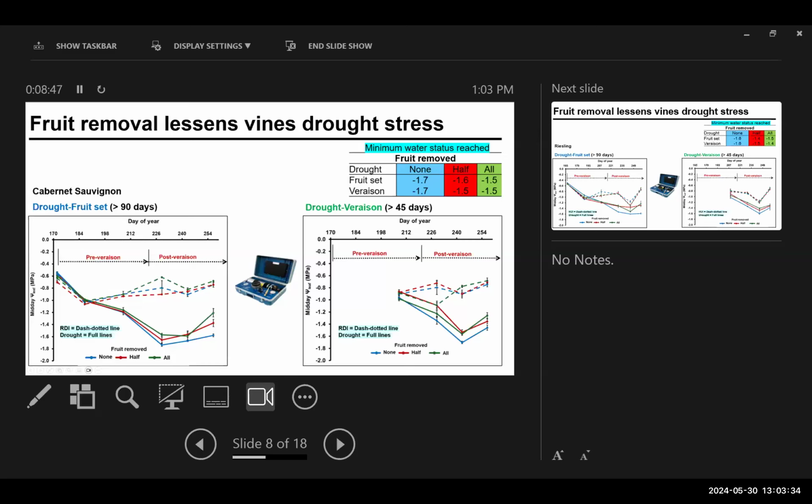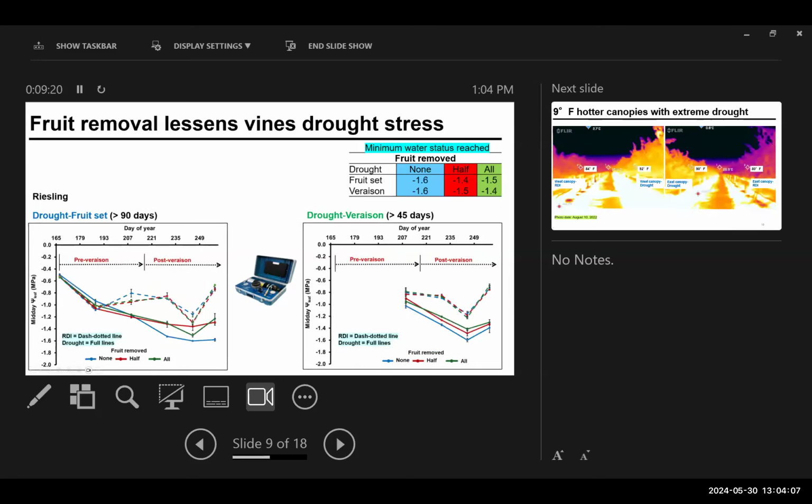And as you can see, where we had removed fruit, even if it is 50% or all the fruit, the plants weren't as thirsty or as drought stressed as the ones that retained the fruit. The response was the same even when the drought came later, which we applied at veraison, at 50% color change on the fruit. In the Riesling, we also had the same response.